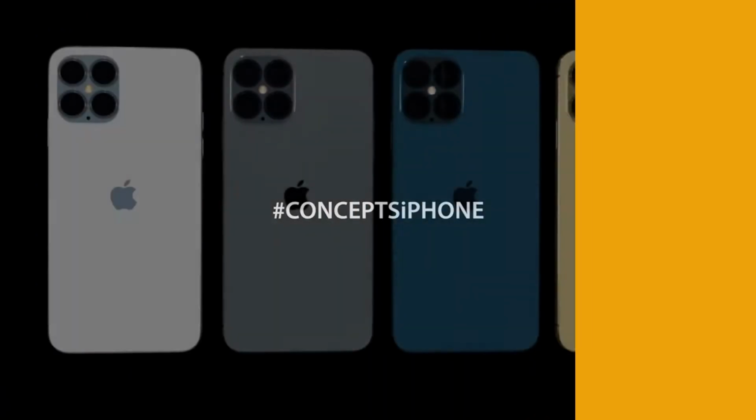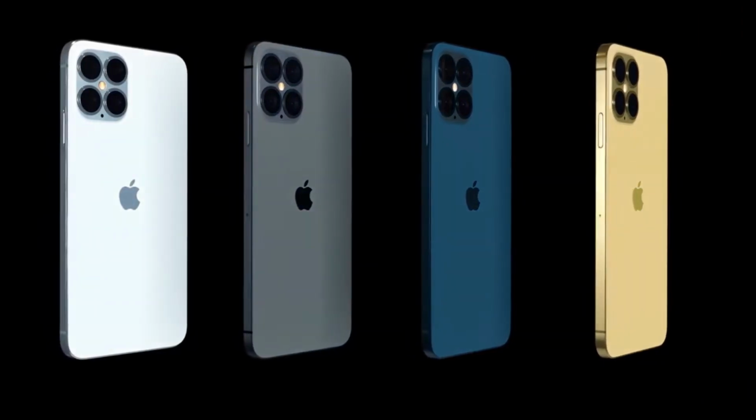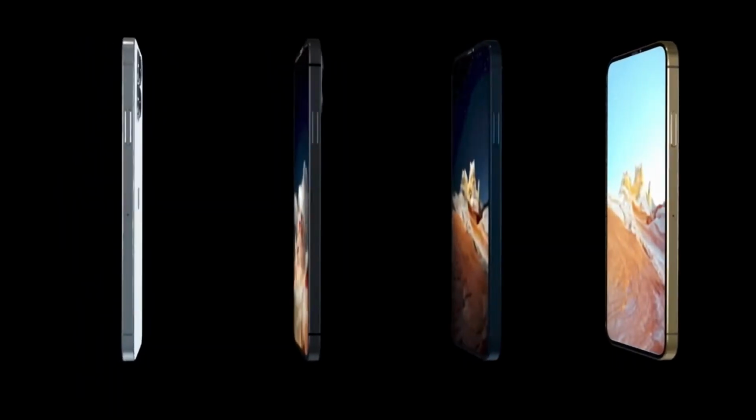Like every year, the leaks gradually reveal Apple's secrets months before the main keynote. In this video, we will talk about everything we know about the iPhone 13: design, technical sheet, release date, price.